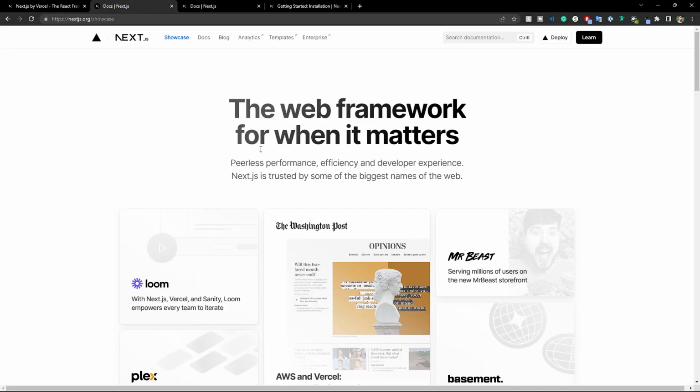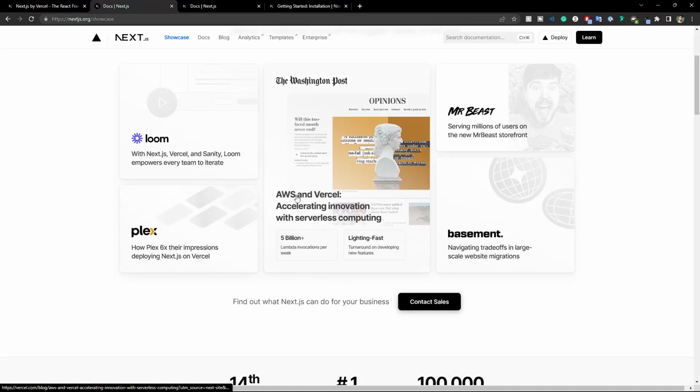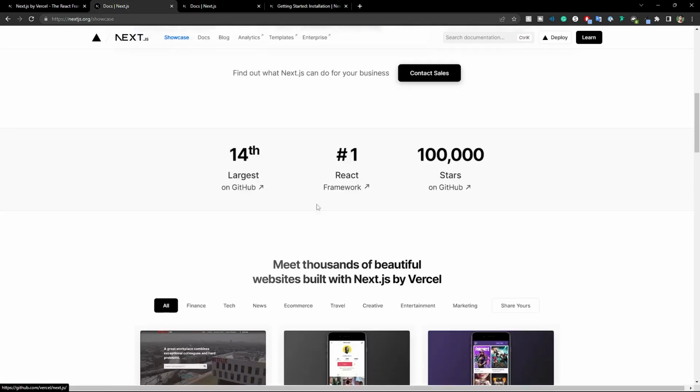So first things first, why is it a really big deal right now? Because I think if you learn Next.js right now, your future is going to be pretty much secured, because a lot of big companies are jumping into using Next.js. So if you are trying to get a job, I think having Next.js under your belt will be really useful for you. And these are some of the companies: Loom, AWS. AWS is using it on their homepage. I think they're using it on their Audible page as well. We have Washington Post. We have Basement using Next.js as well.